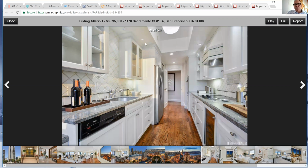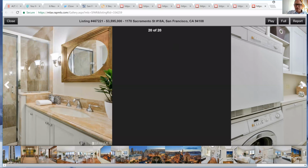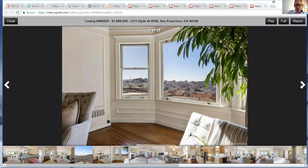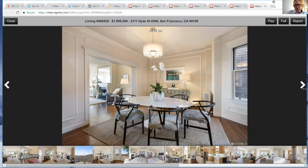Here's one on Hyde Street. So a little bit different flavor. I just wanted to show you, on Hyde Street and Russian Hill, there's a couple buildings right there, plus on Chestnut Street. But this is an older building. It gives you a little bit of flavor for what's out there, an old Victorian. Look at the kitchen. That could definitely not be to everybody's liking. But you also have this classic detail, and you also have nice views, right?